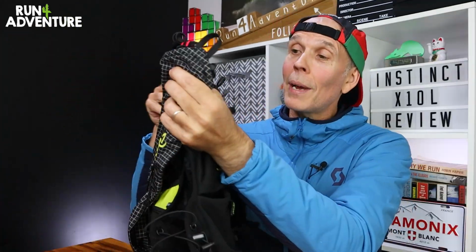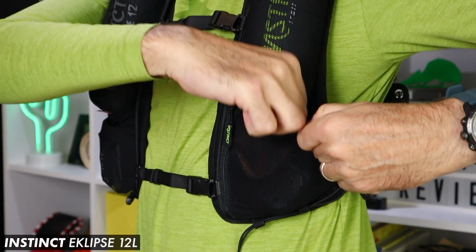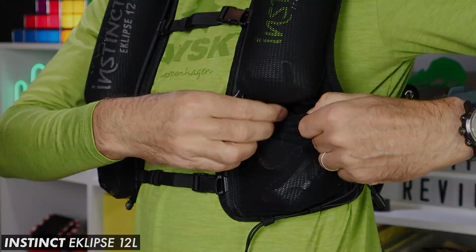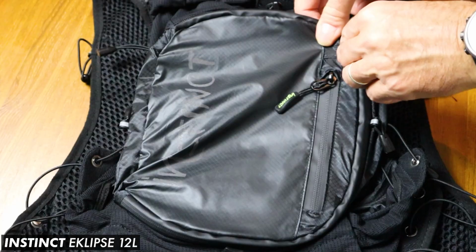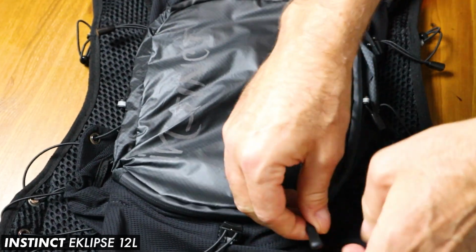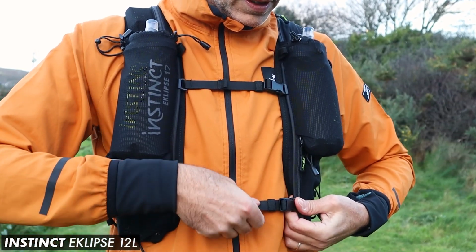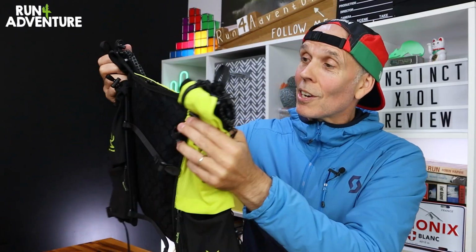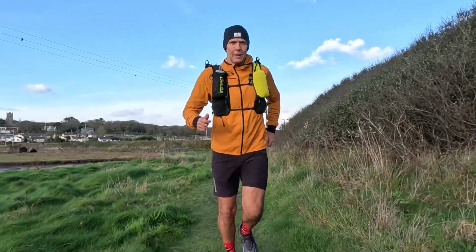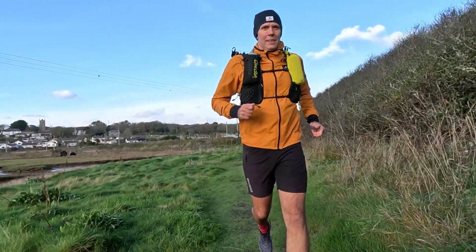The first thing we've got to mention is build quality. Now, this has been the same for all the Instinct products that we've tested over the years. Great manufacturing, quality technical fabrics, really solid zips, all the stitching's finished off nicely, and some really good attention to detail. And it's no different with this vest and this double pole carrying system. It looks like a quality item. It's going to be nice and durable and give you years and years of trail running pleasure.